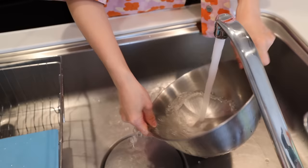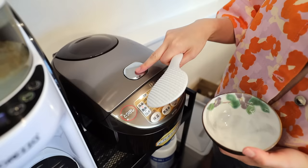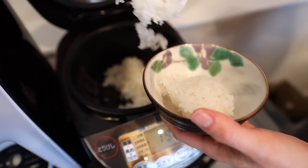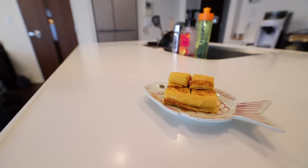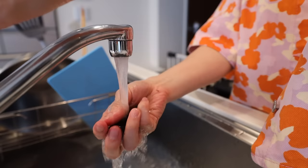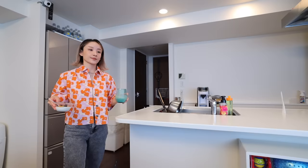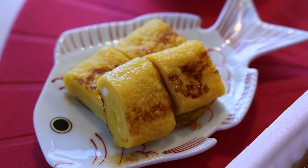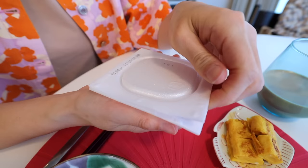Okay. And she likes to clean up as she cooks. Maybe this is common around the world. And this is their breakfast, a bowl of rice, natto, tamagoyaki, yakinori seaweed, and yogurt with blueberry and granola.